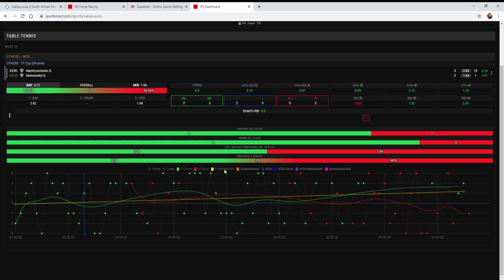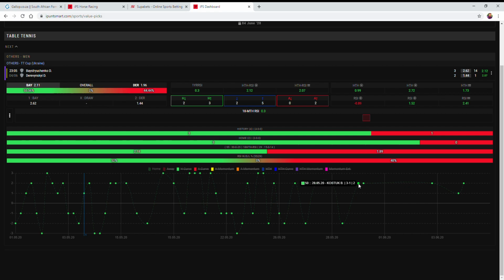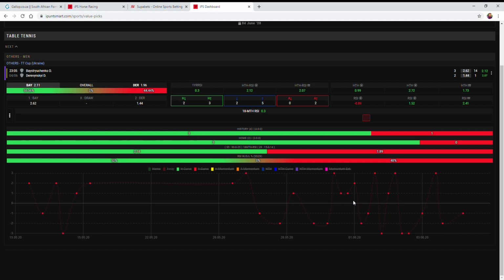We'll see, okay, the home guy has actually won 1, 2, 3, 4, 5 of his last 5 games, so he's clearly in very good nick. And let's look at the away team. Not as great, because the away team has only won 1 of the last 6. So clearly the away team is not in the best of form.